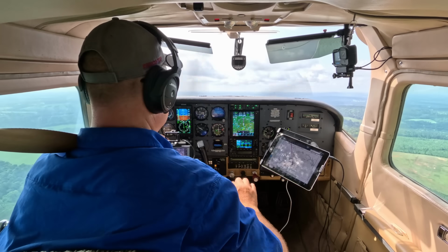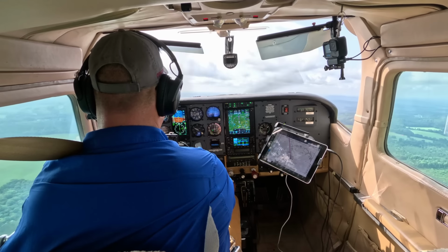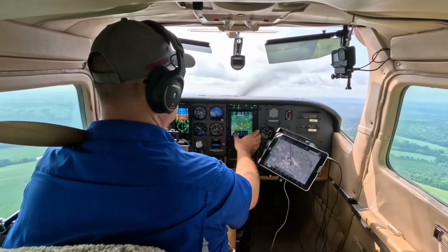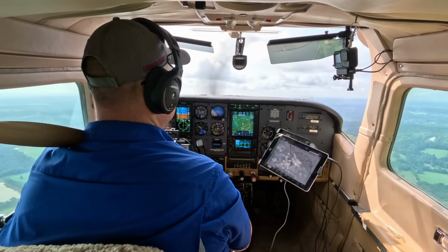November 54 Whiskey, cross Wolso at or above 3,100. Cleared RNAV runway 14 approach, Cherokee County Airport. Cross Wolsel at or above 3,100, cleared for the RNAV 14. We'll begin our descent now, 54 Whiskey. Contact tower.